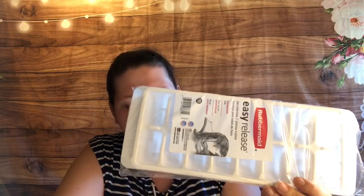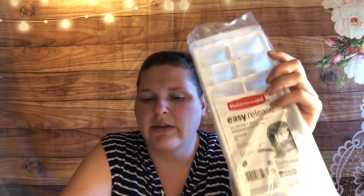Did the Rubbermaid Ice Tray again. This is $1.97. There were coupons in an insert, I think it was Smart Source. It was $1, which would have made it a 3 cent money maker. I don't have any of those coupons left, but if you do, definitely go for it. So this is $1.97 out of pocket. I got back $1, making it just 97 cents.